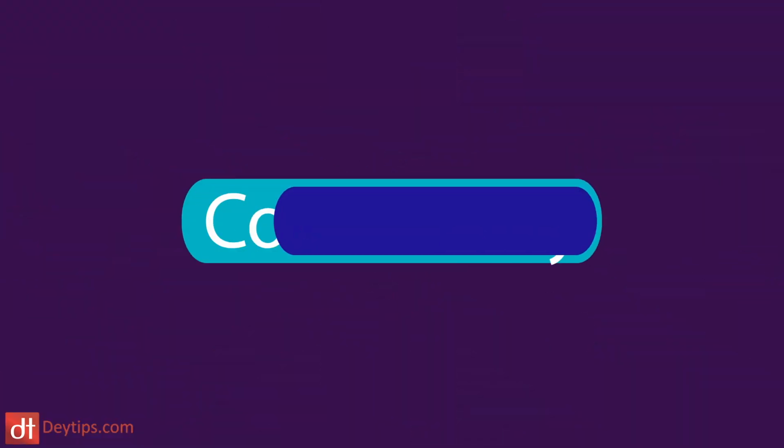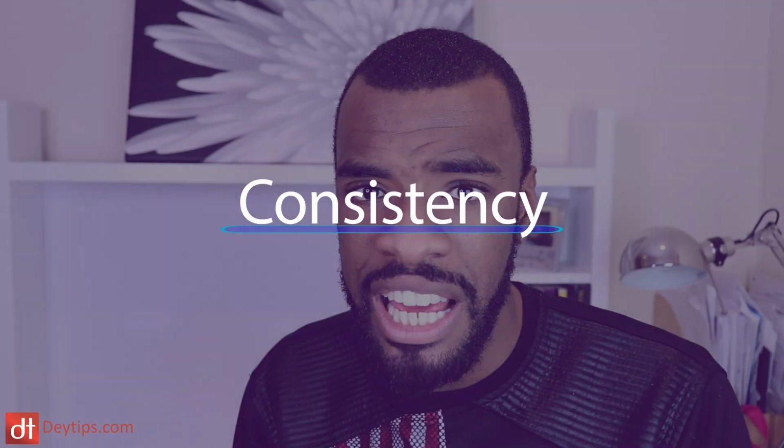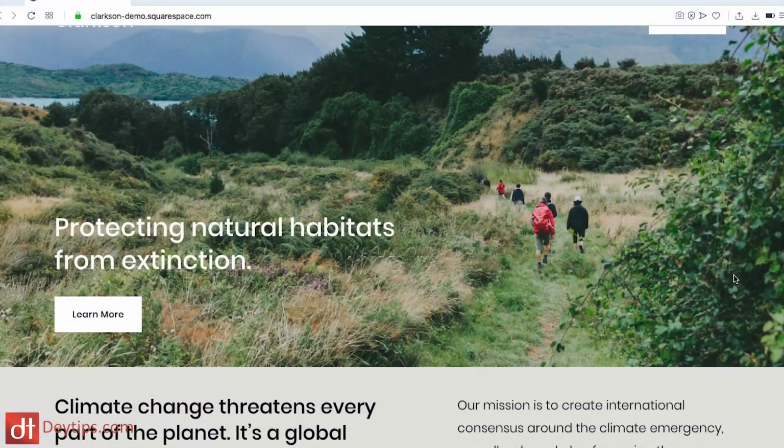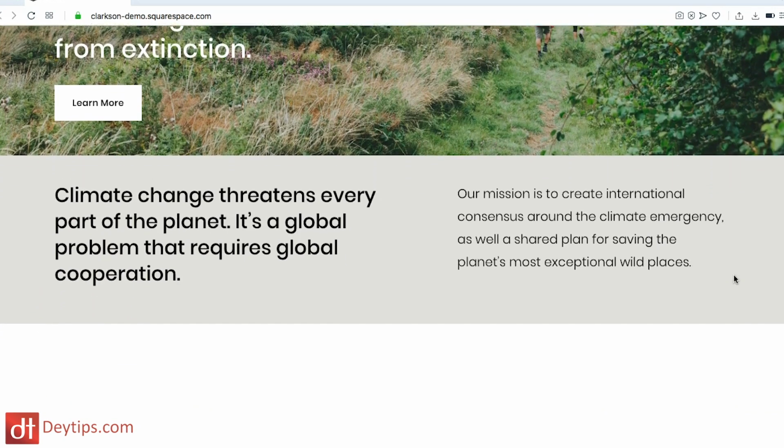My very first tip to help you improve your website for increased business is consistency. You want to be consistent across your website in terms of the color scheme that you use, also the messaging that you use across your website as well, and the overall style of your website should be consistent. And if you're using platforms such as Squarespace, they make this super easy for you to do, whereby you have to pick a font and a color scheme for your entire website.